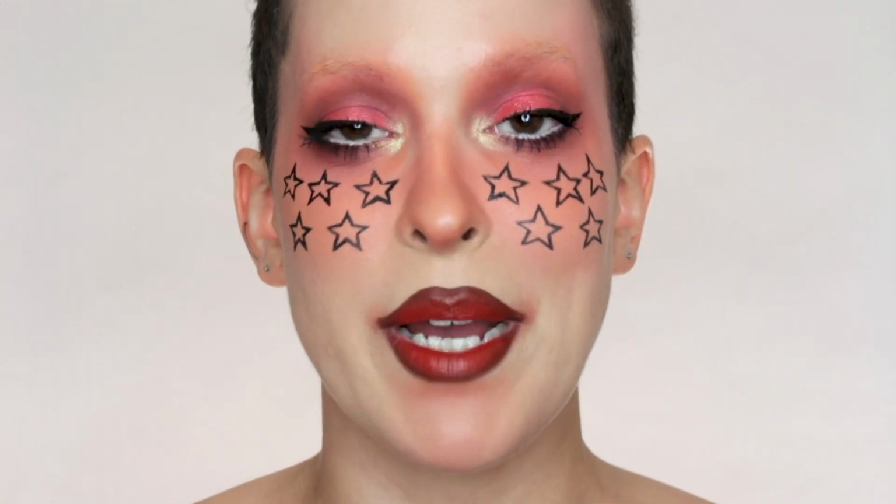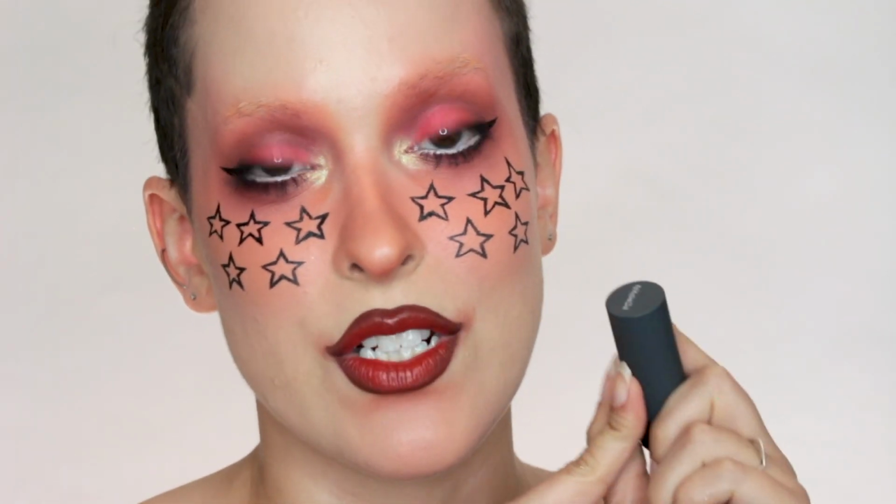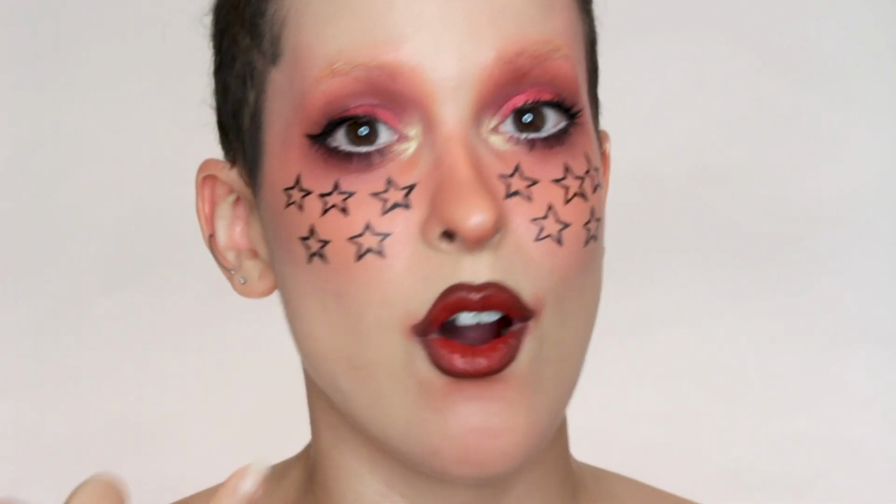If you ever do go to a Bite Lip Lab and you want this color, you can just say to them that you want to make one of the colors that Pompberry made, or you can call in and order it.